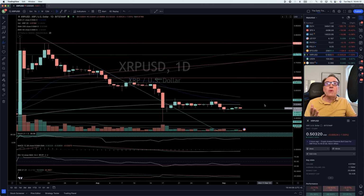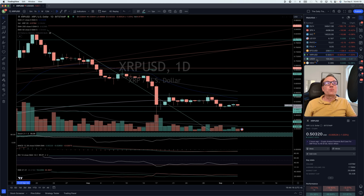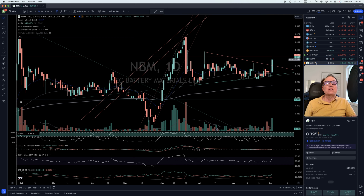XRP is just going sideways, but it seems to be bouncing. We have the last 4 or 5 days where it's not going lower. It's not going lower than 0.50, so that's pretty positive. USDX broke 103.580. This is another impulse move. We'll see how long this lasts.